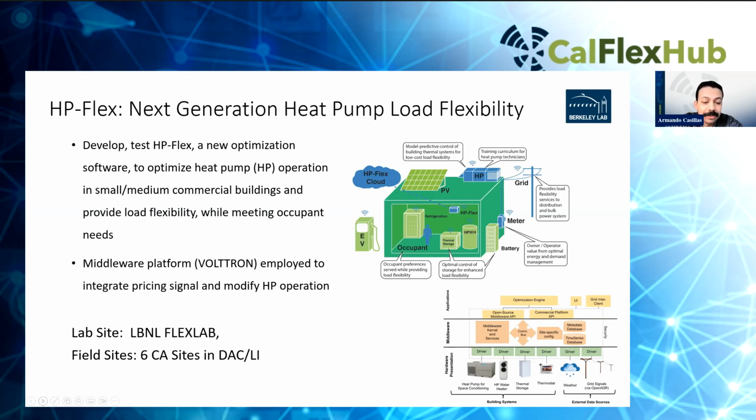The HP Flex platform leverages VOLTTRON, a DOE-funded middleware that essentially coordinates the communication across our architecture, pulling in pricing and weather data and pushing it to our price-responsive controls. VOLTTRON also stores our various hardware drivers to accommodate disparate communication protocols such as BACnet, LonWorks, Modbus, and systems in order to enable the execution of our load flexible sequences. So next slide, please.